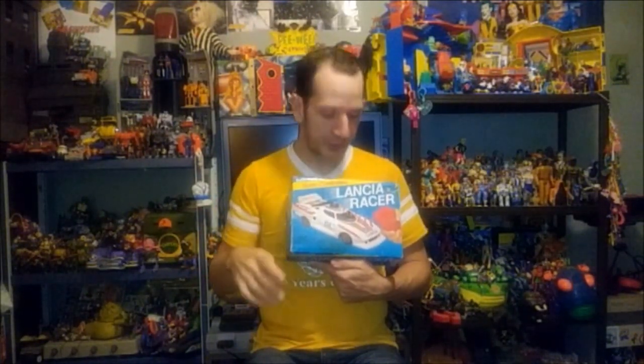Also, oddball. I got this for $1. This is really neat. It's a Radio Shack. I've never seen one of these before. It's a sonic controlled racer called the Lancia Racer, and it has the instructions in it and everything. But it doesn't work like a regular remote control where it sends out a radio signal. It just makes a noise where it just goes pop, pop, and then until you squeeze it again, it goes forward, and then it'll go backwards.